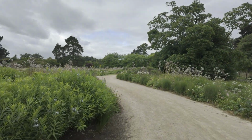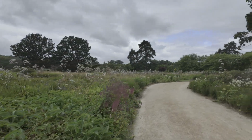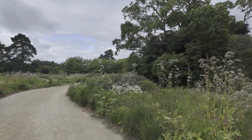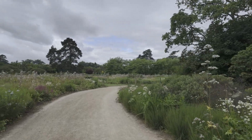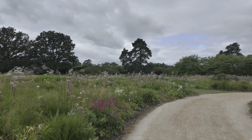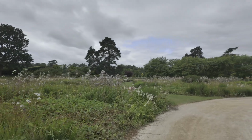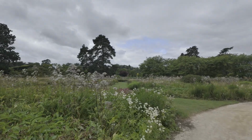Hi guys, so at the moment I'm just walking around the gardens. I'll just flick you around and then you can see what's going on. It's a lovely walk, and there's good paths, there's lots of plants and lots of flowers. And my main aim today is to look for insects, bugs, flies, beetles, spiders, big ruffs, things like that, and try and get some decent images of them.